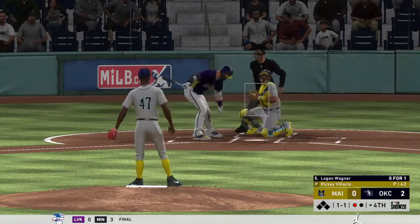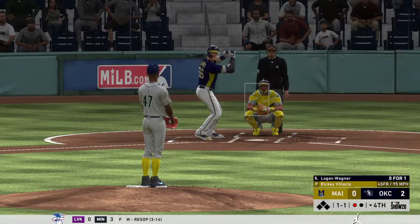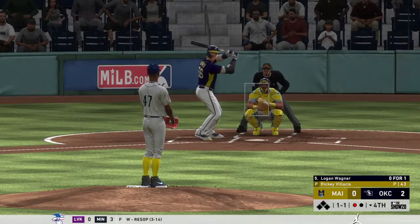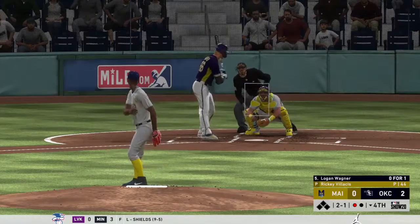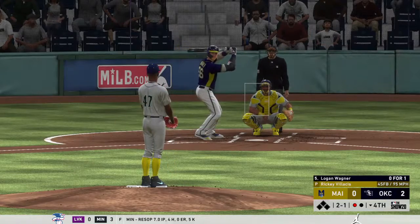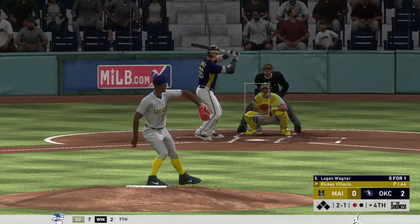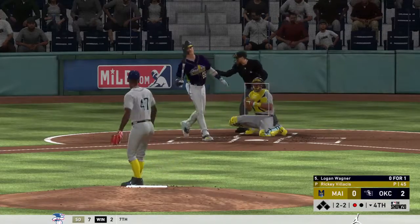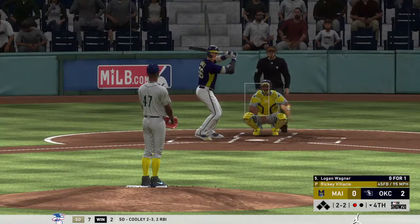And a fastball in there for a strike. 1-1. And this one's up around the eyes. 2-1. Clearly off with his timing on that one. A swinging strike. 1 out, nobody on.